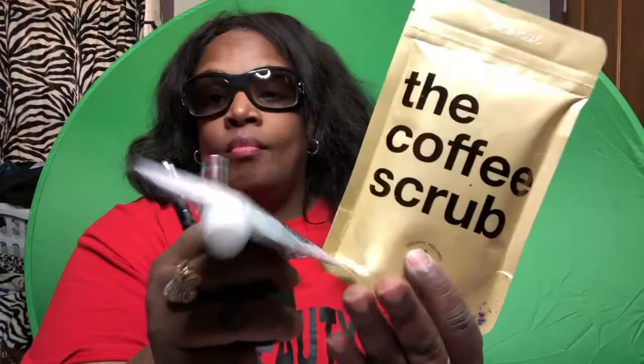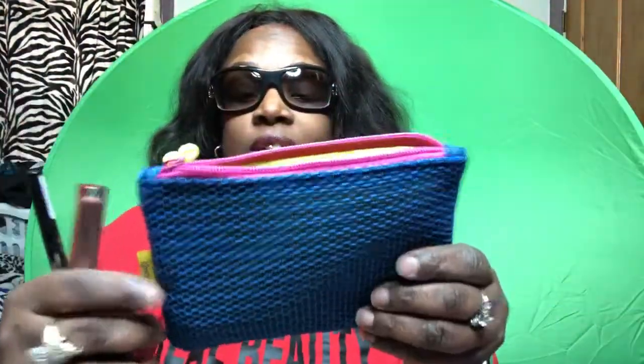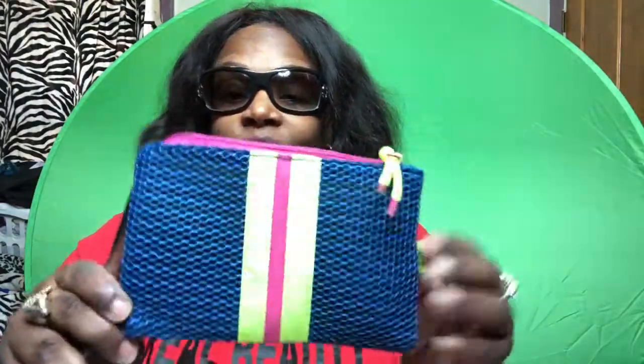So you got this, which looks like a full size to me. You know this is a full size lippy. This is an eyeshadow pot, full size. Okay, yeah, you got two samples. You spent $10 and you got a bag to put it in, or a bag to give to a friend.